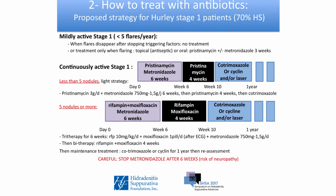So what do we do with a Hurley stage 1 patient? Remember, it's the more common stage, so it's really important to take care of them. We divide the stage 1 patients in 2 kinds. We have the stage 1 patients that have less than 5 flares a year. When we stop triggering factors, because sometimes they are loaded with non-steroidal anti-inflammatory drugs, like they take them 20 days a month for painful periods, for HS pain, for headaches. You stop that, you don't give any treatment, and they come 3 months later, they had no flares.